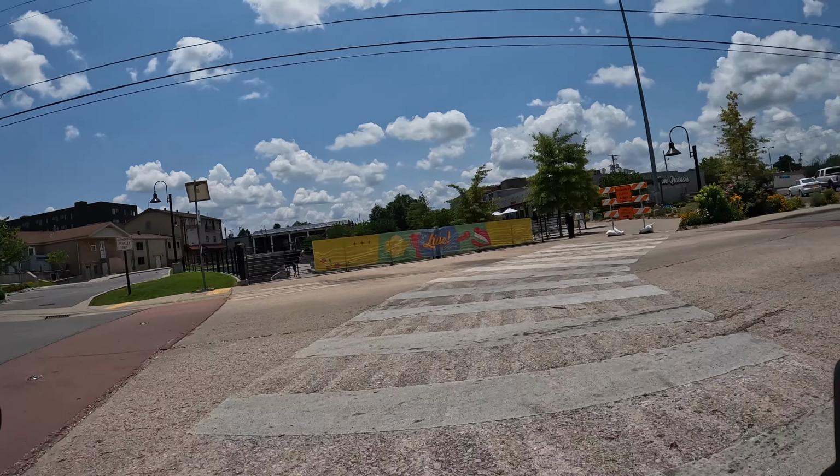Second half of the hill. There's the Coke plant, or offices.